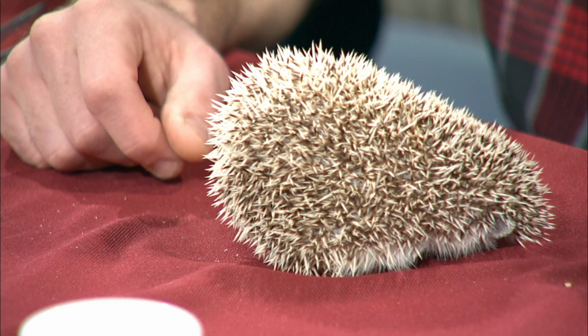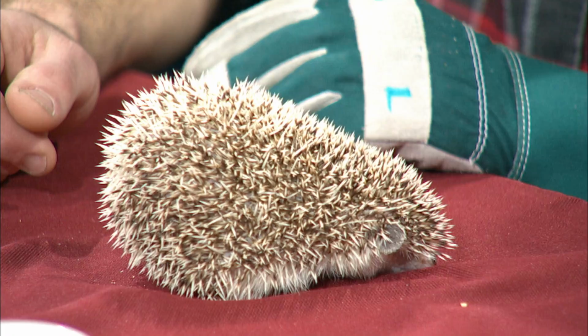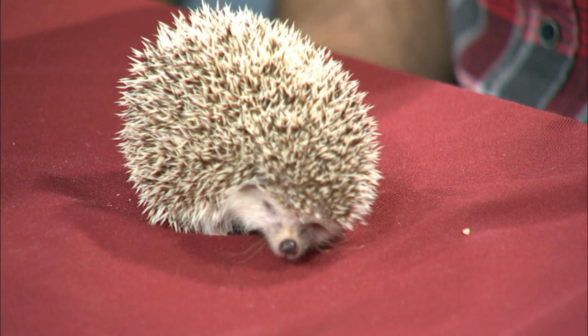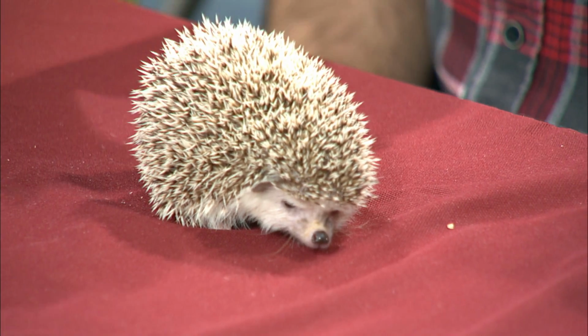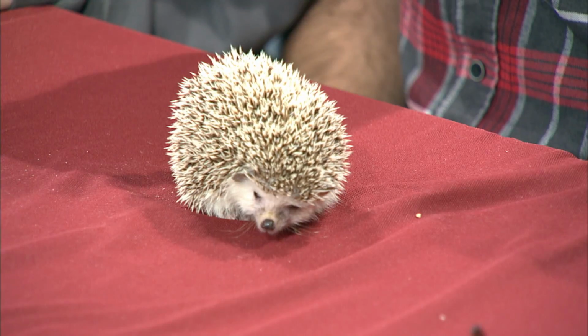Well, she looks like she's waking up out of the pouch. So she's not related to a porcupine? Not directly. I don't know. They might be cousins. I'm not sure on that. They're certainly a completely different animal. Yeah, it's a mammal. Yep, they're live bearers. How long have you had her? We've had her just over a year.